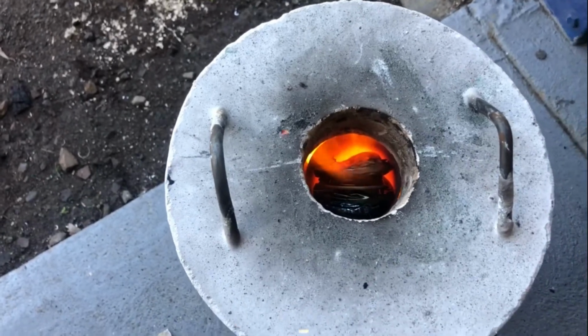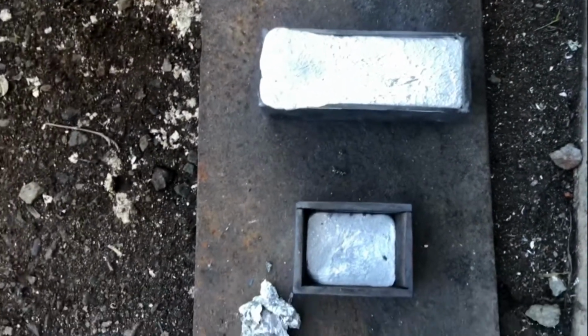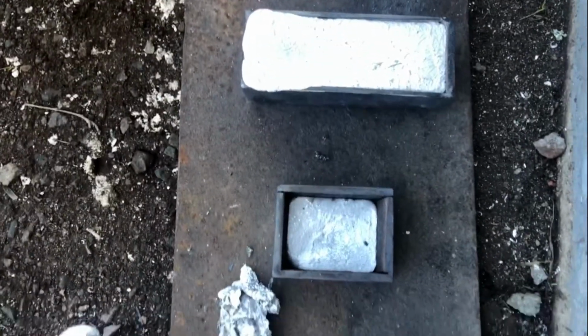Just starting to get hot now, guys. We have it, tubers. I just poured these. You don't get a huge yield. Well, you get nothing from cans, that rubbish. But I had some aluminium, which we put in. So we're letting that cool.